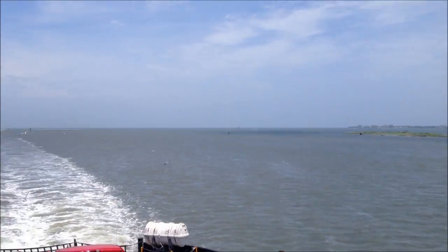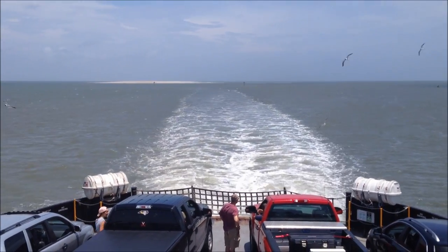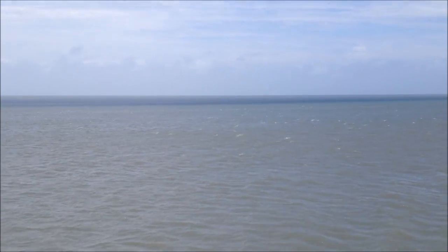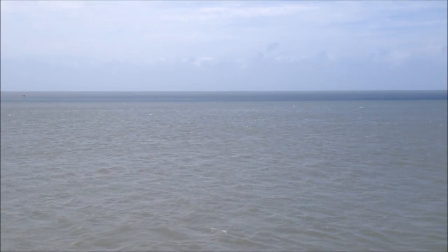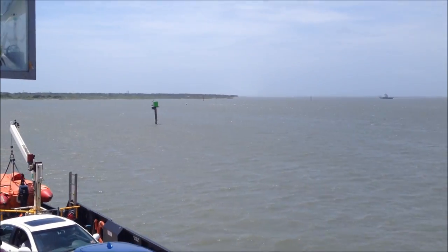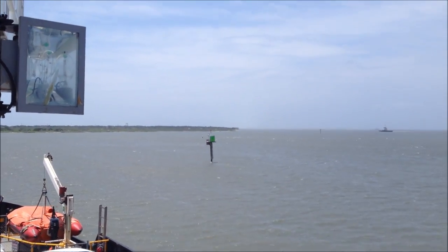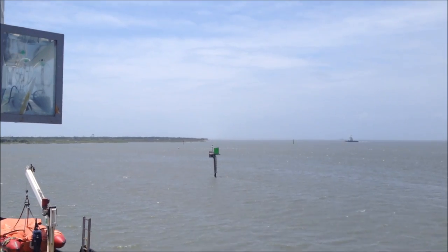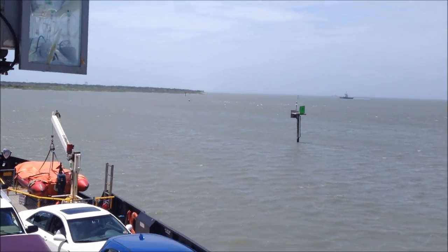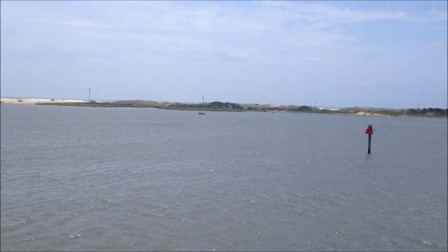It's really shallow here, so you have to stay within the channel. As you can see there where the water color changes, that's really shallow water. Through where Hatteras Island and Hook River separate, it's like a treacherous stretch of water. There's like whirlpools and riptides and all that. It's pretty crazy.